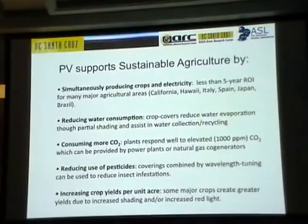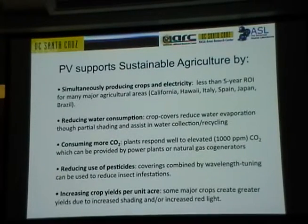So I'm going to conclude. Actually, I have one more slide. I talked about sustainability at the start, so what does this have to do with sustainable agriculture? It obviously has to do with agriculture. So why sustainable? Well, I would argue that if you're simultaneously producing crops and electricity using the same piece of land, that aids in the sustainability of our agricultural system.